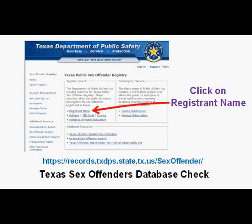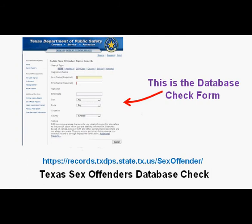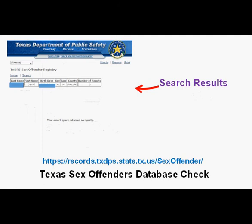Click on registrant name, and here's what we get, a page of caveats. Click on the I have read and agree to the above comments box. This is the form you get. Here's the form filled out with blue rectangles over my last name and my date of birth for a little personal confidentiality. Press the search button. Here are the search results again with my last name and date of birth blanked out. This is the result they are looking for. Your search query returned no results.